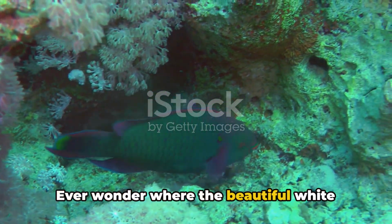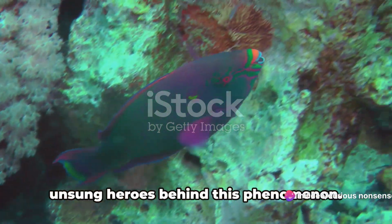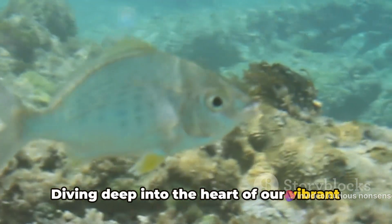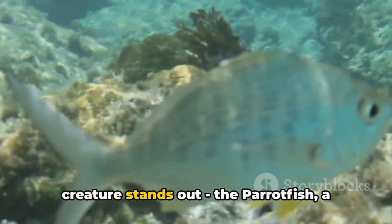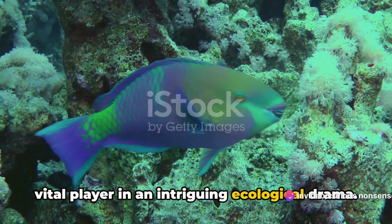Ever wonder where the beautiful white sand beaches come from? You might be surprised to know that parrotfish are the unsung heroes behind this phenomenon. Diving deep into the heart of our vibrant oceans, we find the bustling coral reefs. Amidst the colorful spectacle, a peculiar creature stands out: the parrotfish, a vital player in an intriguing ecological drama.